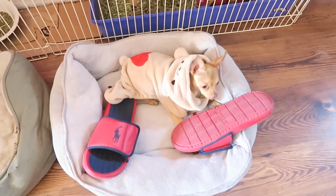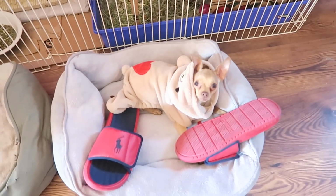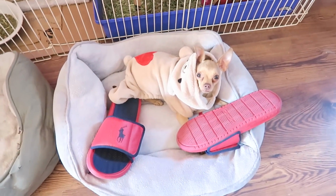Shoe thief! You're busted, mister! Caught red-handed and red-shoed!